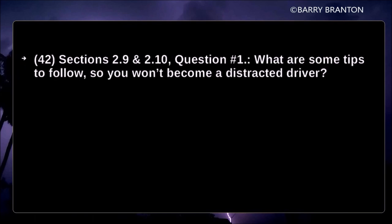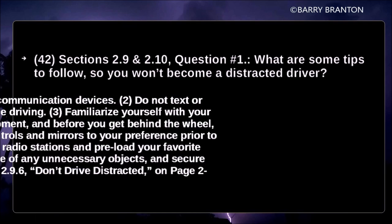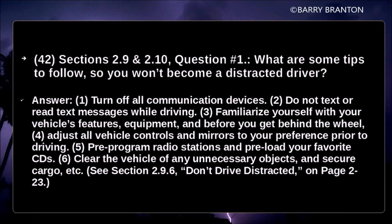What are some tips to follow so you won't become a distracted driver? Turn off all communication devices. Do not text, or read text messages while driving.